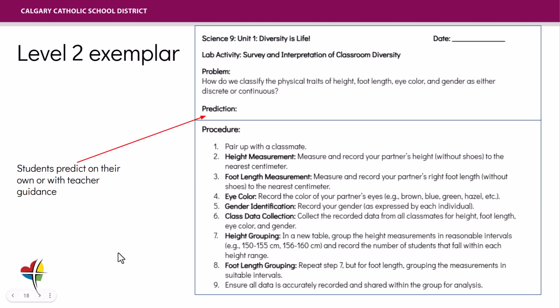If you look, it's very similar to what we saw in level 1. The problem is there, but now there's no sentence starter for the prediction. It's just, predict what might happen.